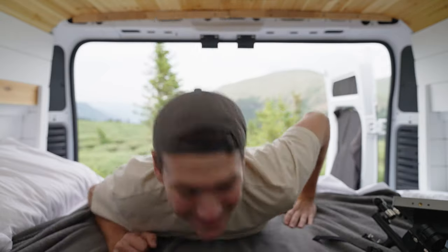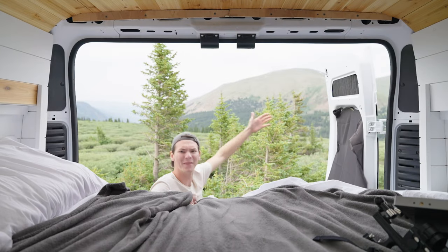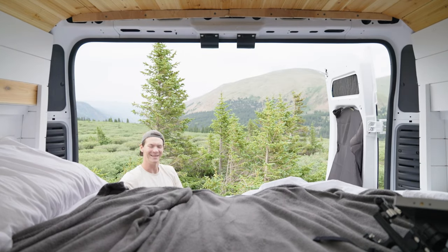And to make things interesting, I brought the drone, which is weird for a minimalist setup, but I didn't bring the gimbal, so we'll see if I actually want that or not. Keep it interesting out here. So let's get to shooting. Oh, how about this view, by the way? This place is beautiful.